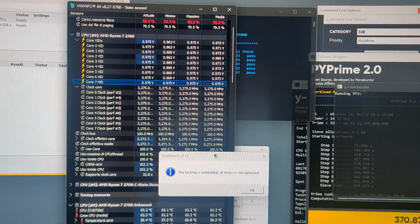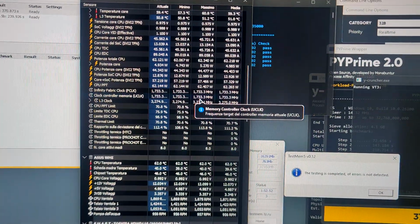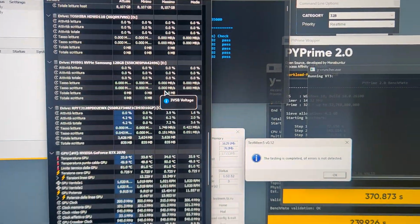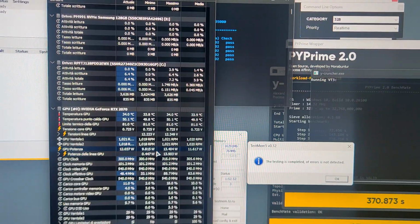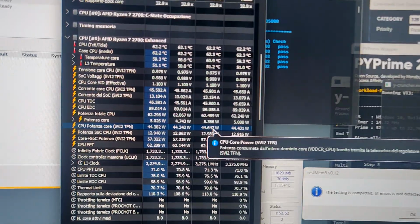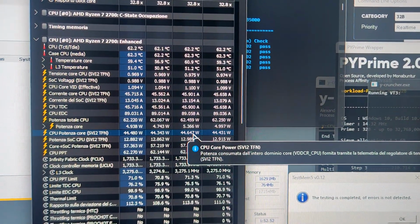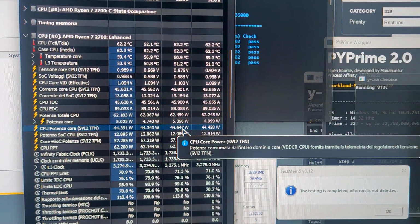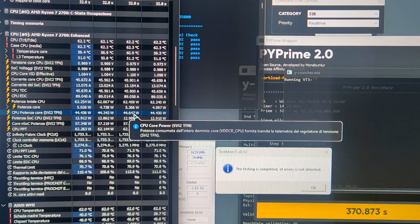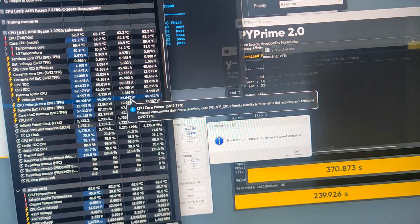And here we can see voltages and power readings. The CPU is staying about 60-65 watts as far as I remember. It's currently actually sitting at 44. I might start a Cinebench to get to the 60s. So the CPU is extremely power efficient. It's a 2700 non-X, so that might play a role here.